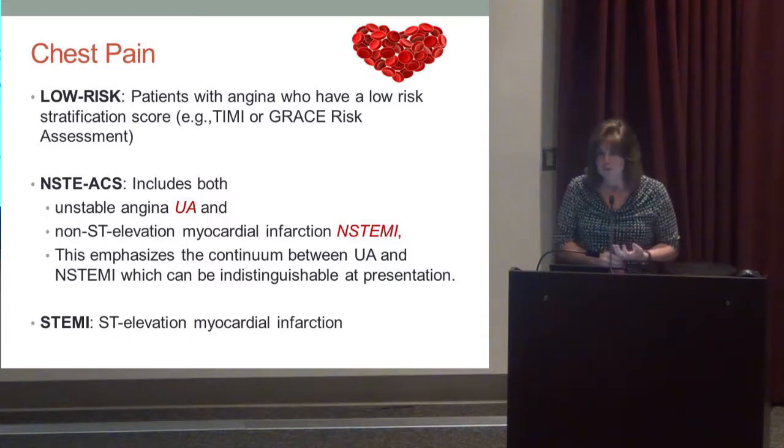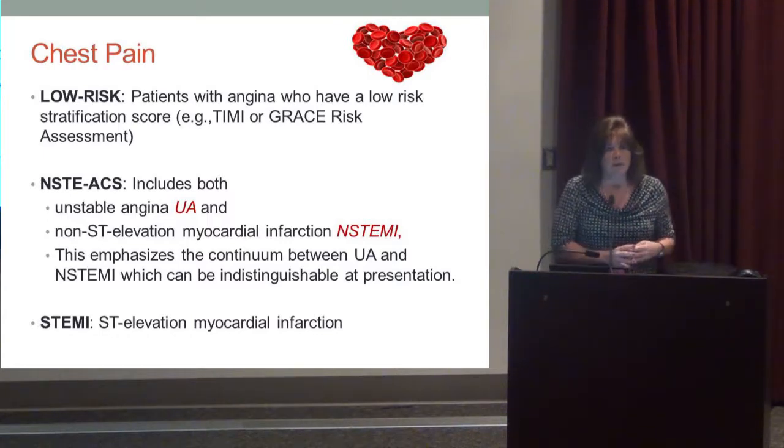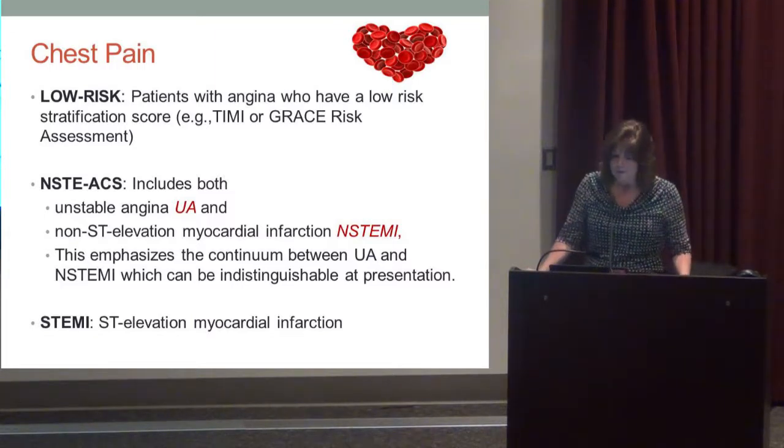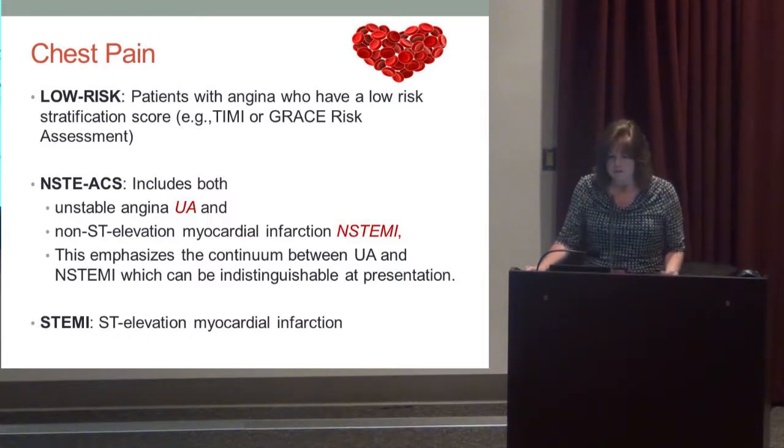You may have heard of the TIMI score. The new one lately is called the GRACE score. These are just different things. You don't need to know how to calculate them necessarily, but just be aware that you're going to be hearing these new terms that doctors are using now to calculate risk scores for our cardiac patients. Okay, so patients that have chest pain, low-risk patients are patients who have angina, and they have a low-risk score according to the TIMI score, the risk assessment score.